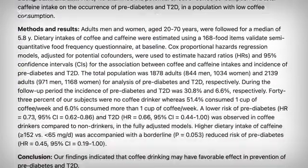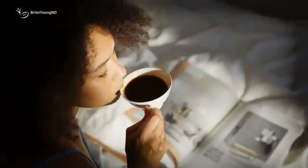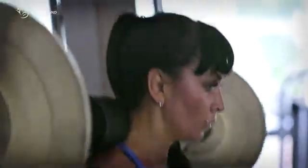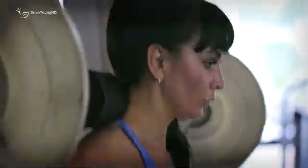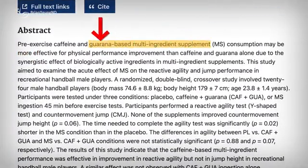Observational research suggests that consuming caffeine from drinks like coffee or tea is linked to a lower risk of developing type 2 diabetes. The caffeine content from both are also known to help with alertness. However, this by itself might not enhance exercise performance. One study found that a supplement containing guarana and caffeine didn't improve things like jump height or agility. Regardless, the effective doses are much higher than what Sugar Defender offers.